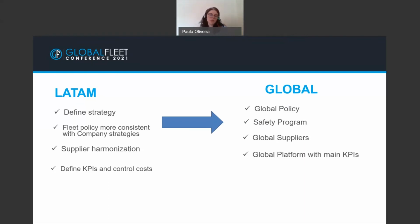Global platform with the main KPIs. One of the challenges is to control costs on a global level, especially considering different technologies across the countries, different ways to manage. So first thing, establish main KPIs for all countries, regardless of how they manage. If it's an Excel spreadsheet or if it's a software, it doesn't matter. It's important to have the KPIs, and based on that, compare how countries are doing between them, and also analyze the costs and establish strategies based on that.